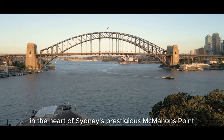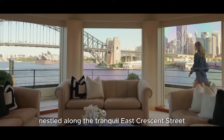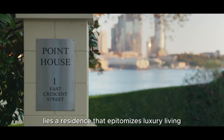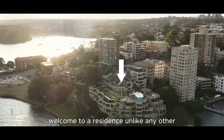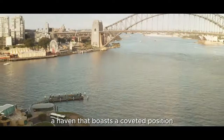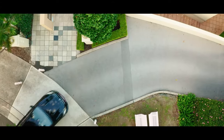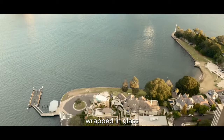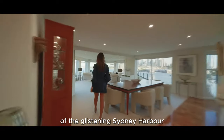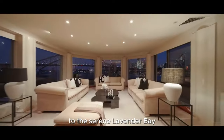In the heart of Sydney's prestigious McMahons Point, nestled along the tranquil East Crescent Street, lies a residence that epitomises luxury living. Welcome to a residence unlike any other, a haven that boasts a coveted position within the exclusive and secure Point House building. This timeless apartment, wrapped in glass, offers uninterrupted panoramic views of the glistening Sydney Harbour, from the majestic Harbour Bridge to the serene Lavender Bay.